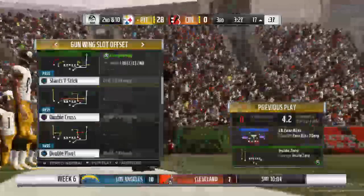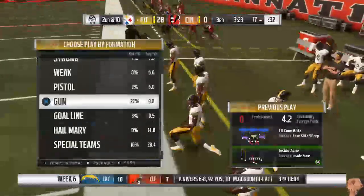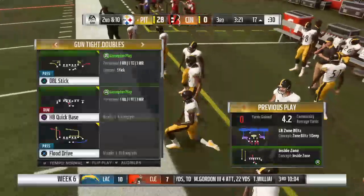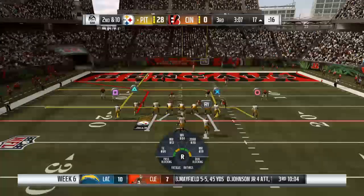No gain on the play. It'll be 2nd down. All runners count on their eyes to find the gaps and creases, to find open space. There was absolutely none on that one. Totally swallowed up on that play. The rush defense stout on 1st down. Here's 2nd and 10 from the 20.